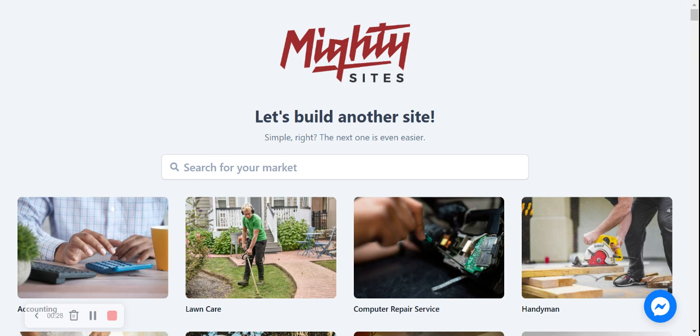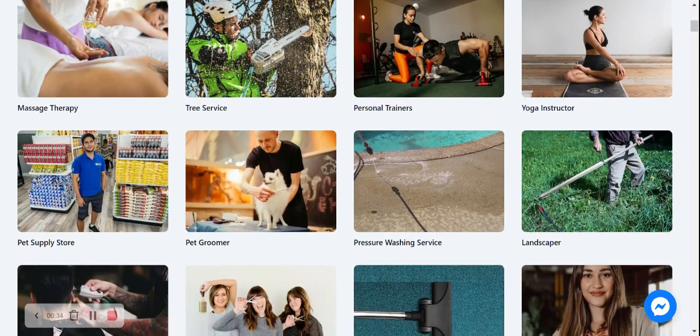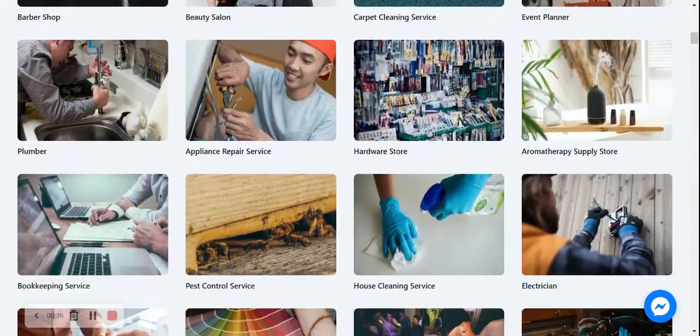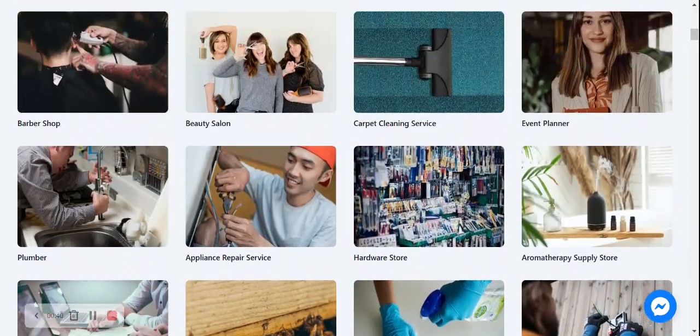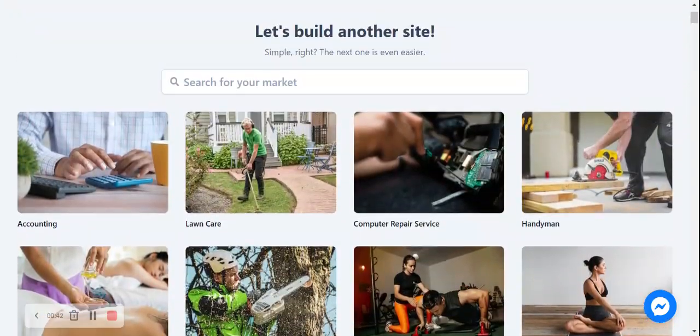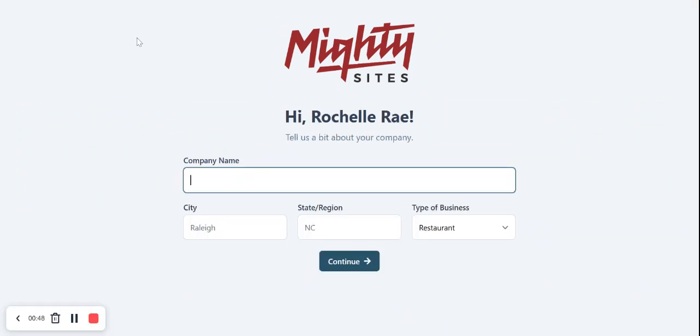So once you've joined the platform, it's going to go ahead and ask you to search for your markets over here. We have hundreds of different markets to choose from for different small businesses, solopreneurs, and people with side hustles. So I'm now going to head to the top and search for my market, German restaurants. Let's type that in. And there you have it. I'm now going to click on that template.